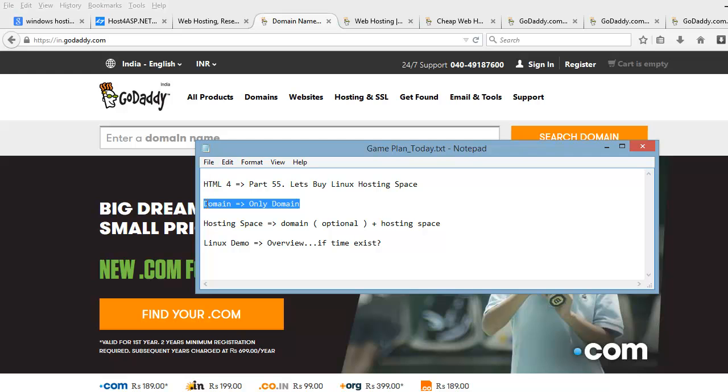So the option was, at the time of buying a domain, I can only buy a domain. At the time of buying a hosting space, I do have an option to buy a new domain plus hosting space, and besides that I have an option to make some tweaks in the domain. If I already have a domain, then I can configure it in such a way that it will get attached to this hosting box. So let's get started.